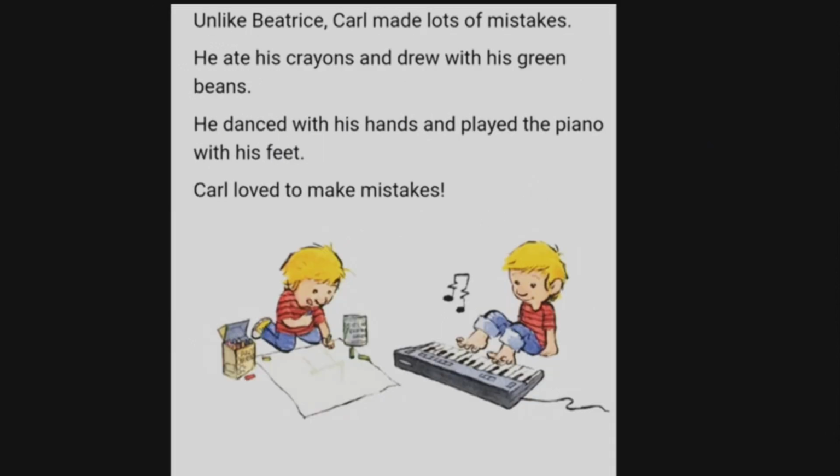Unlike Beatrice, Carl made lots of mistakes. He ate his crayons and drew with his green beans. He danced with his hands and played the piano with his feet. Carl loved to make mistakes.